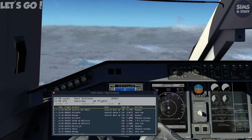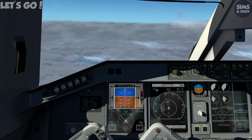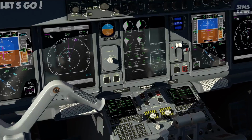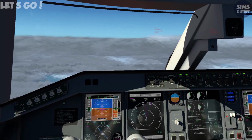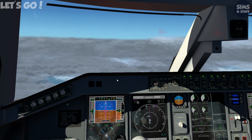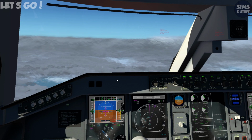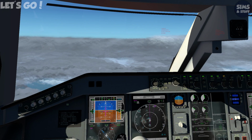Oh, hang on, we're descending 18,100 feet. Is that right? Seems a bit early. Oh no, we're only 85 miles out, so yeah, it would be. Okay, so starting our descent down to 18,000 feet. So the throttle's back off.